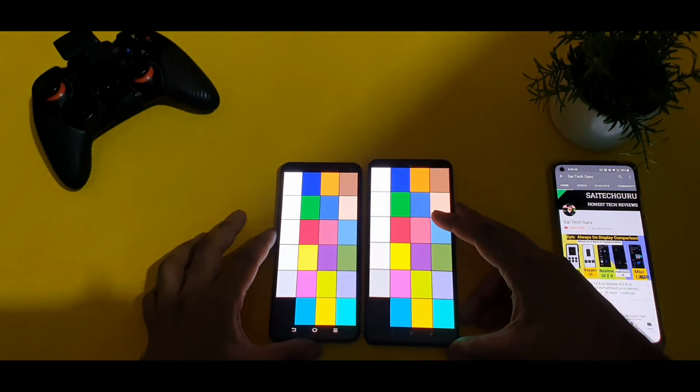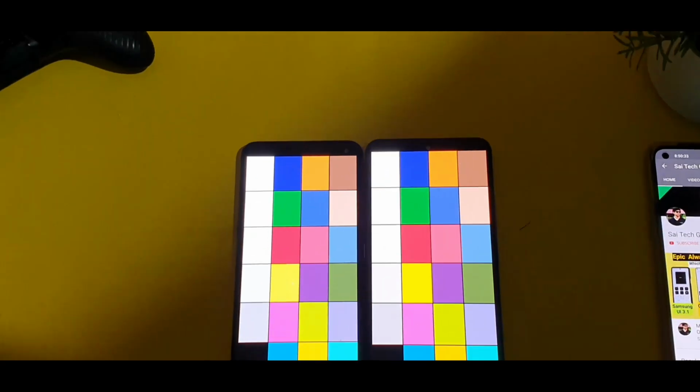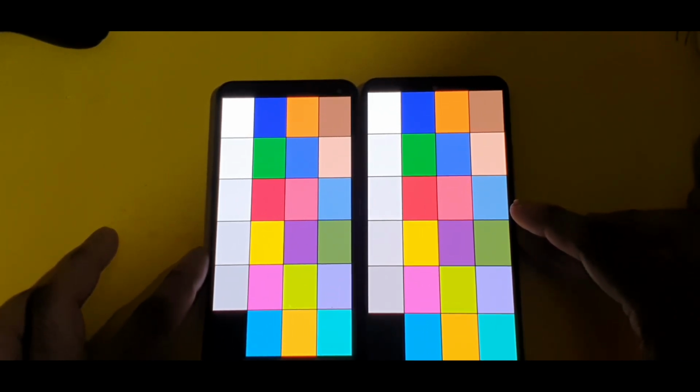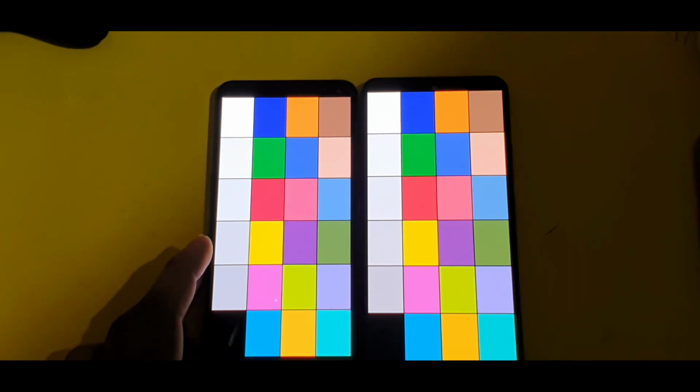So this is another thing which I thought of just comparing side by side: which phone has got what type of colors in it. Let me try to slightly zoom it so you can actually focus on different colors as well. You can compare the colors ratio between both phones, and both phones feel slightly close to each other, nothing much difference I can see at this point. Even with my eyes as well, I cannot see much difference.